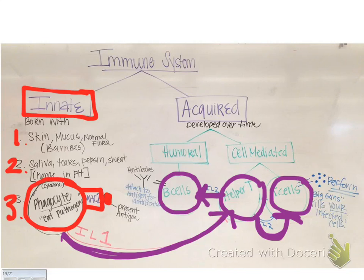IL-2 is the message from the helper T cell that notifies or activates the killer T cells and the B cells. Cytotoxic T cells and killer T cells are the same thing. So now they are activated. Let's talk for just a second about killer T cells.